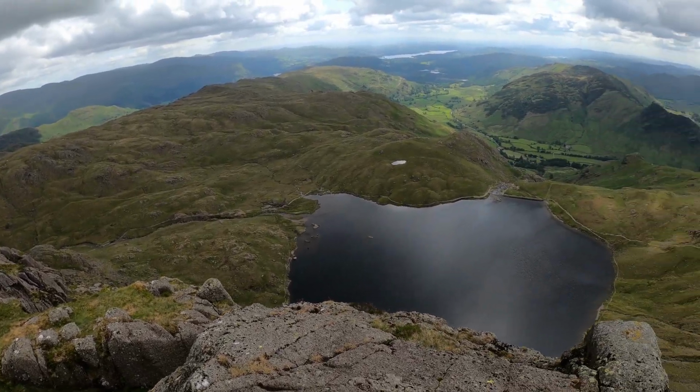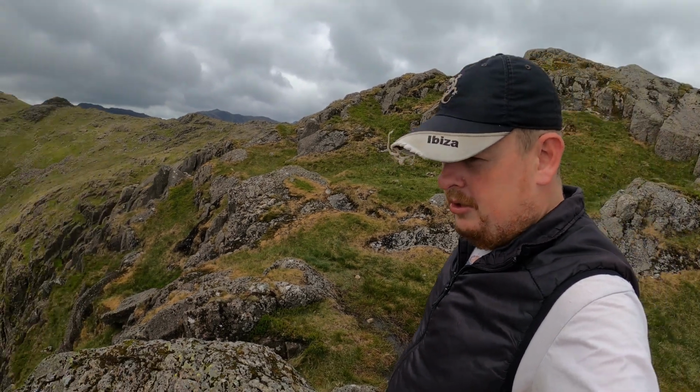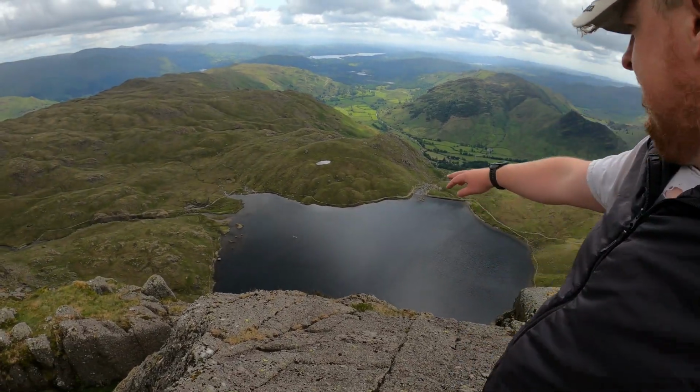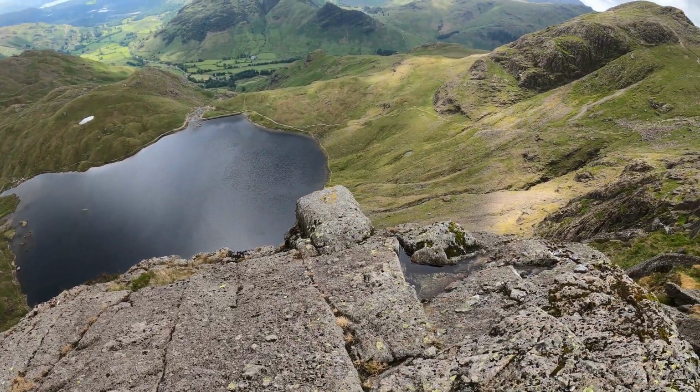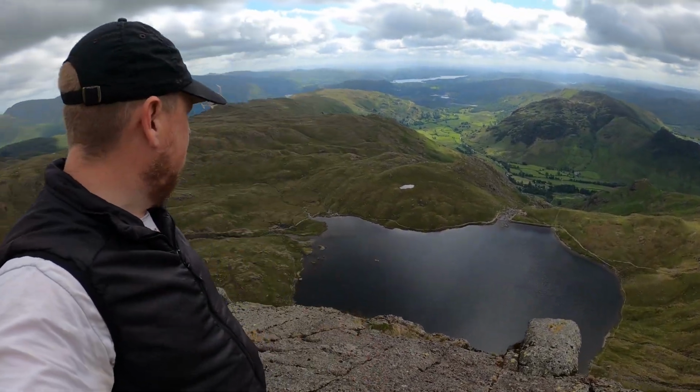So here we are, here's the best viewpoint of Pavey Ark summit, just up there, but we can see the entirety of Stickle Tarn just here. Wonderful. Jack's Rake's just below us here. I daren't go any further to have a look at it, but yeah, wonderful.